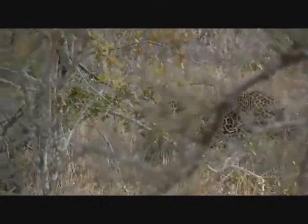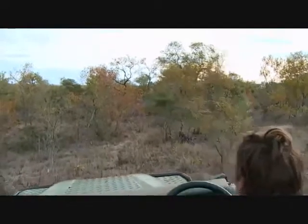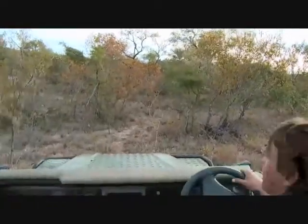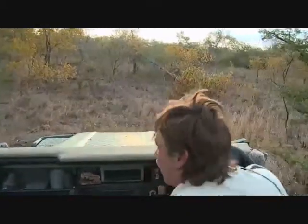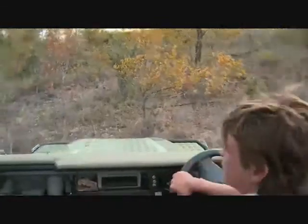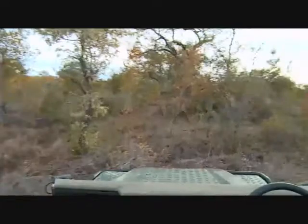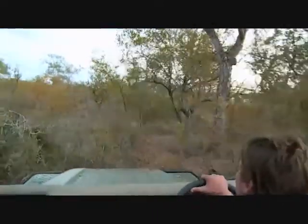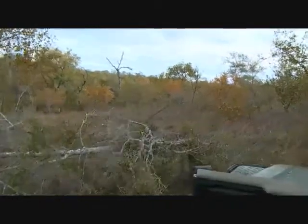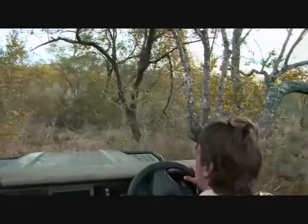Well done to Judy, RC, and Joanne, who got that bird correct, the bird that we were looking at when Mr. Quarantine decided to stumble upon us rather than us stumble upon him. So it was Judy, RC, and Joanne, and the bird was a long-billed crombeck. A long-billed crombeck. Watch out for the buffalo thorn there, yeah.